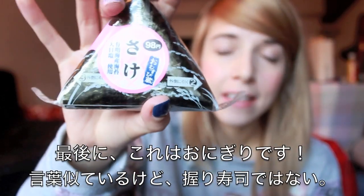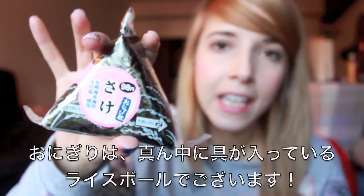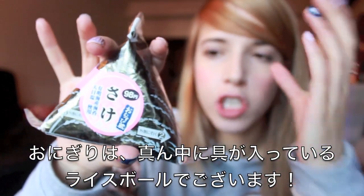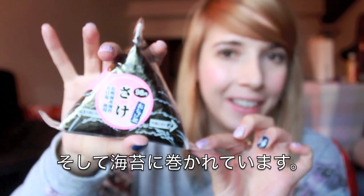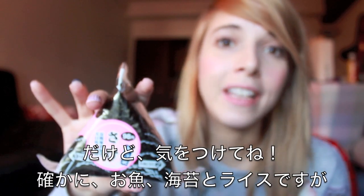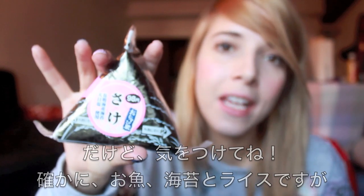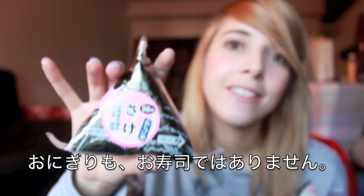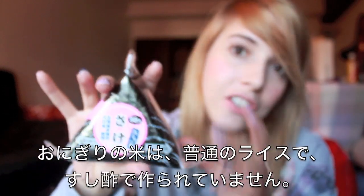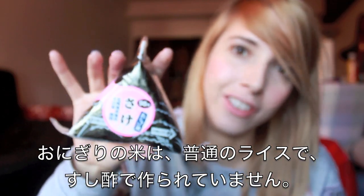And finally, this is onigiri, which is completely different from nigiri sushi. Onigiri is a Japanese rice ball that usually has some sort of filling inside, and it's wrapped with seaweed on the outside. It's kind of like a Japanese sandwich. But don't be fooled, even though onigiri are usually fish, rice, and seaweed, they are not sushi. The reason for this is that the rice used is just plain regular rice and not the vinegared rice usually used in other forms of sushi.